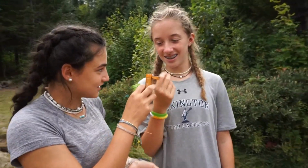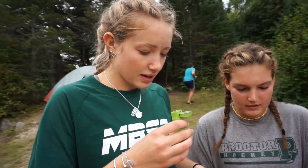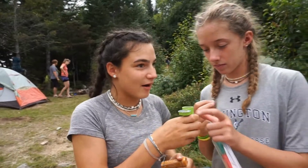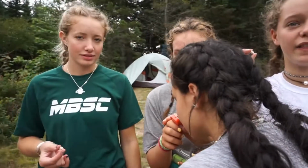It actually smells really good. It does smell really good. Oh, this one's not open. It just smells like okay. It's a really strong mint. May I open it? It just smells like spearmint gum. Like that actually smells so good. Nice. Ooh, wait, I love that.